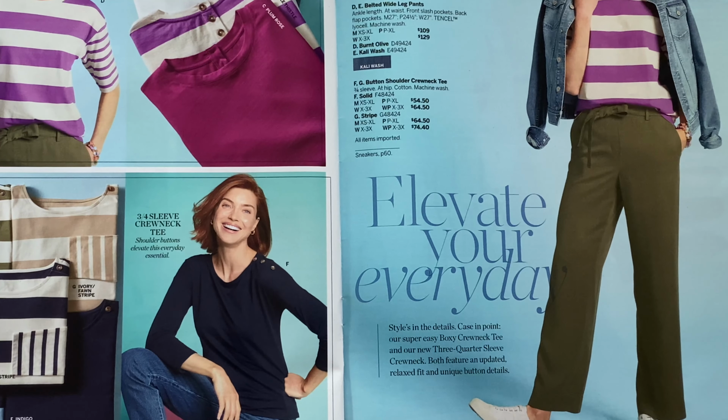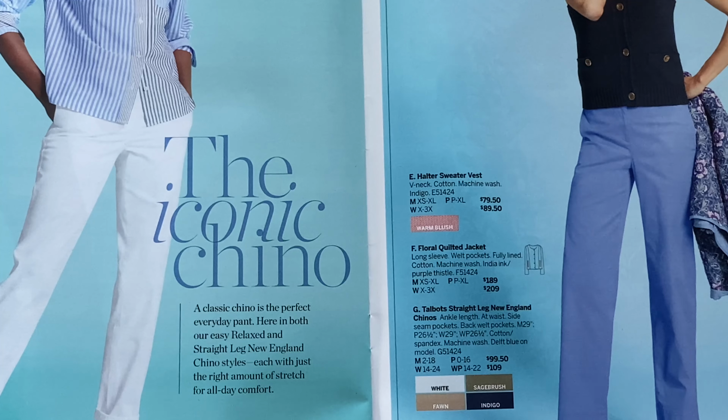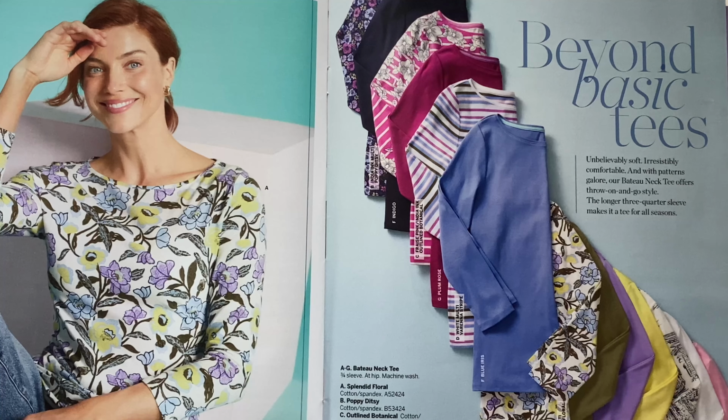Elevate your everyday. Styles in the details, case in point. Our super easy boxy crew neck tee and our new 3/4 sleeve crew neck. Both feature an updated relaxed fit and unique button details. The iconic chino. A classic chino is the perfect everyday pant. Here in both our easy, relaxed, and straight leg New England chino styles, each with just the right amount of stretch for all day comfort.